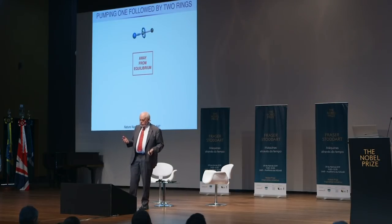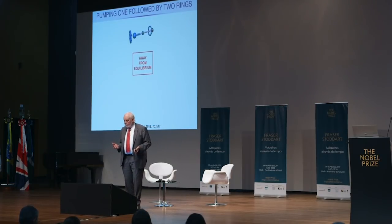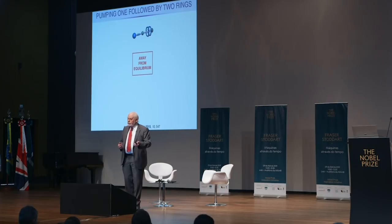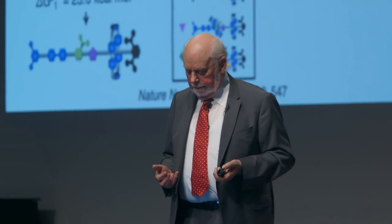So, in summary, we can pump one ring followed by two rings. And in doing this, we're doing chemistry away from equilibrium. Now, our biological motors are all working away from equilibrium. If they weren't, we wouldn't be sitting here as live human beings. It's very important that we look at systems that are pushing themselves away from equilibrium.